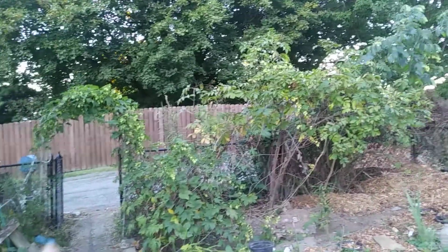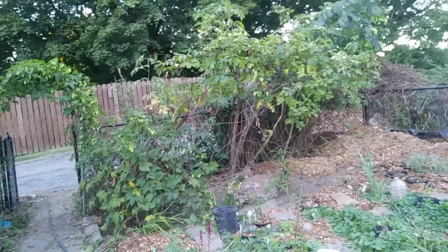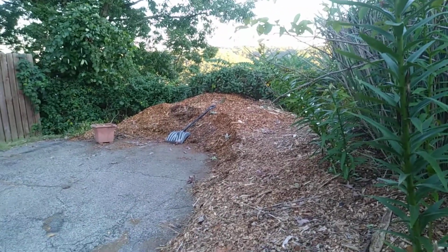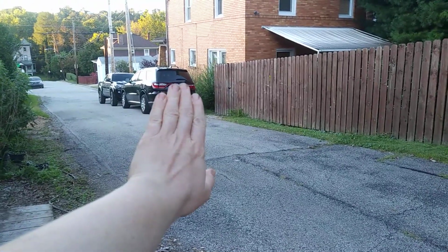The hops are getting really close, like to the point where you can actually tell from here that they're getting really close. The wood chips are similar to what they were. I've slowed down on those a lot, but they're also not particularly intrusive anymore, as you can see.